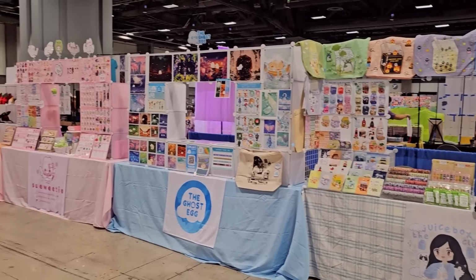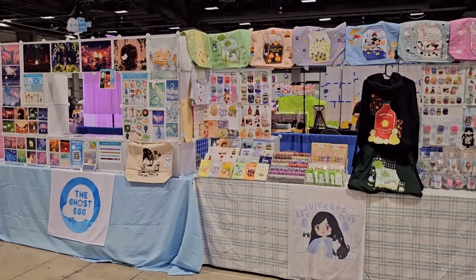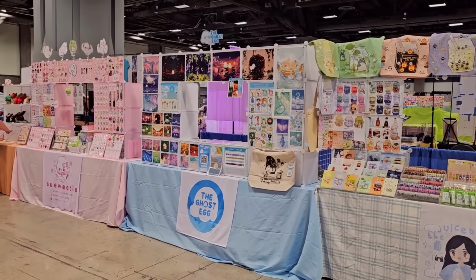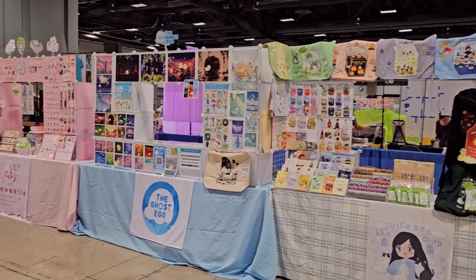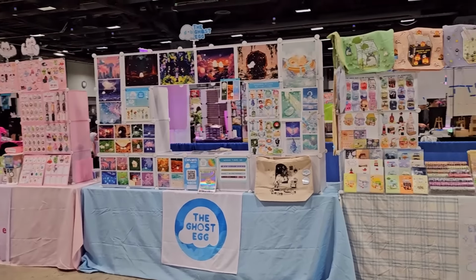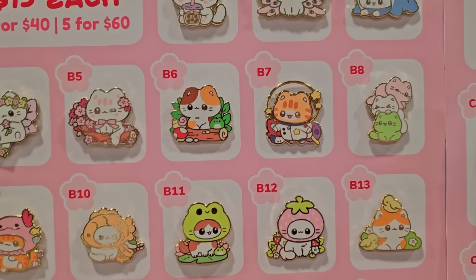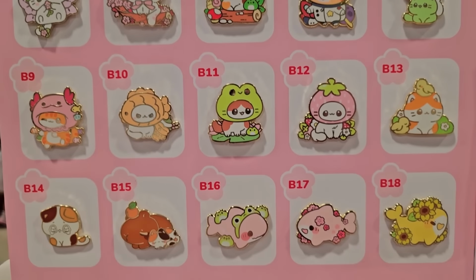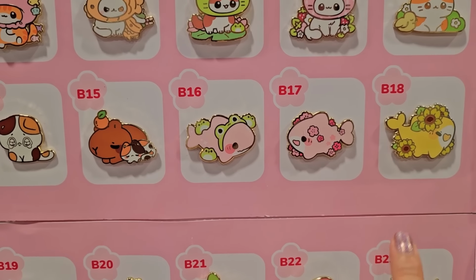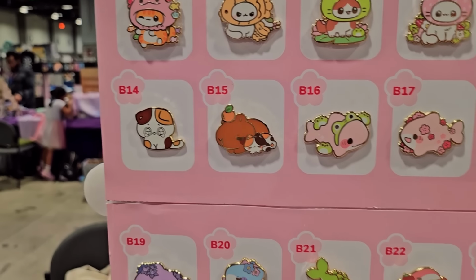This is Marianne's table with Sue, Crystal, and Crystal. And they all look so cute together. I want my buddies to look cute with me. Sad. I like Boba Cat and Dongo Cat. I've already shown Sue from Brooklyn Comic Con. This is so cute. The Sunflower Shark? Yeah. Hello? Capybara, capybara, capybara.